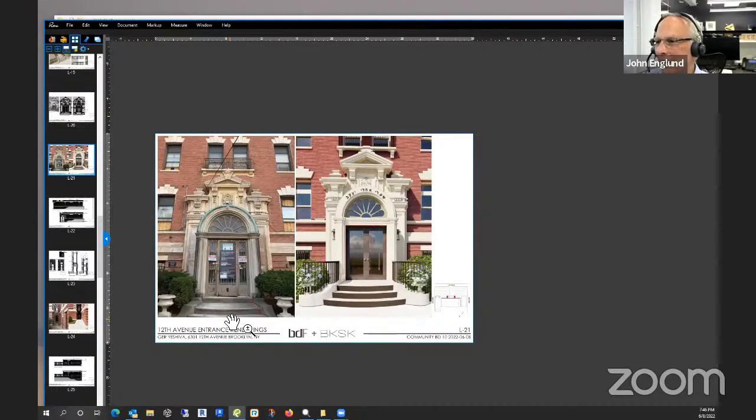It's just the rendering. It's asking a lot to ask a renderer to reproduce every single little detail. But the only change we're proposing to make to what I believe is the terracotta entrance here is to clean it and make it watertight and to put a new school logo over the Christian iconography that's over the door.